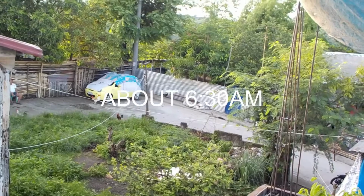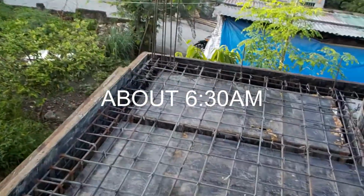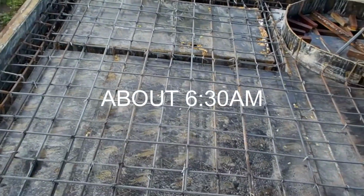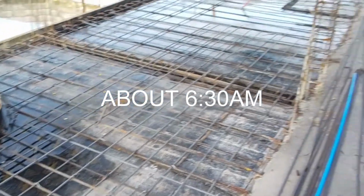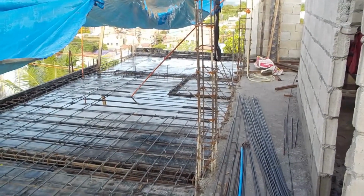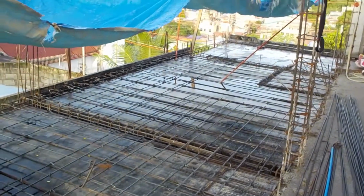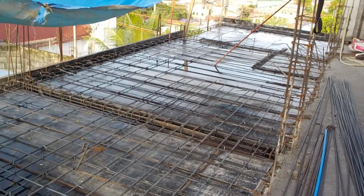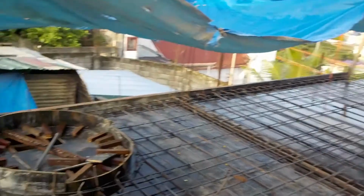It's a Thursday morning, and I'm up here on the second floor, and they have been working on getting ready for the second half, the other half for the slab pour, and it looks like they've got the majority of it ready.